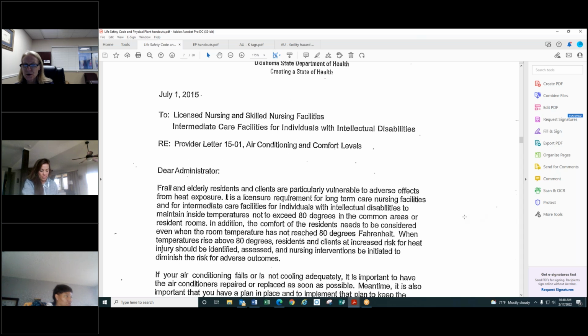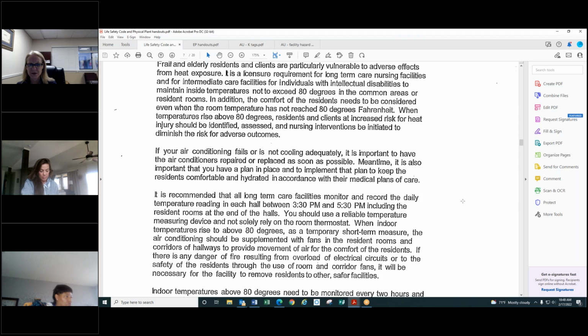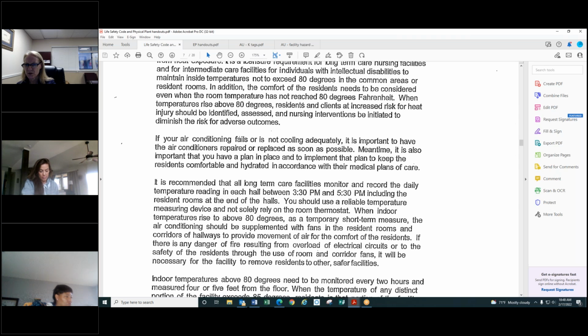This handout just shows you the actual provider letter from the state about the air conditioning and comfort levels. I kind of talked about it already with the degrees and how they want you to check it between 3:30 and 5:30 p.m.